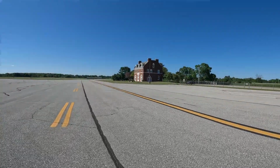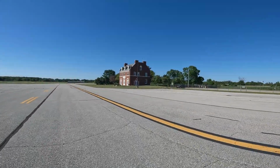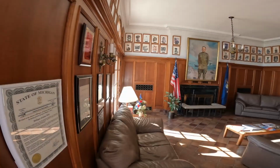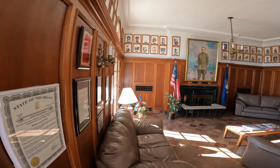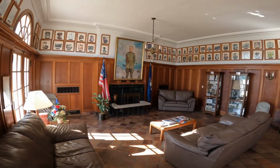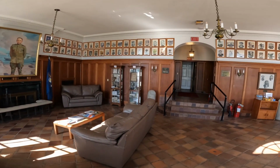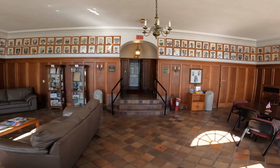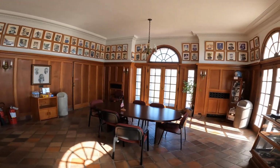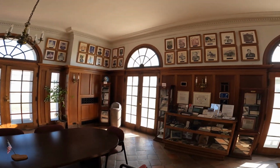Here's their terminal building. Shades of prettiness. And here we are inside the Bay City Terminal. Beautiful. Bit of memorabilia. Looks like they have all the pictures of service members posted up on their walls.